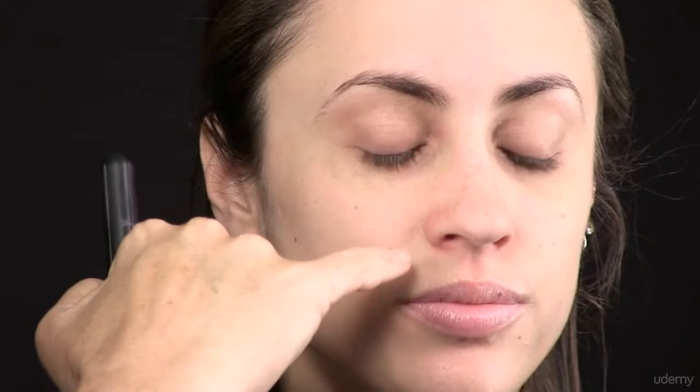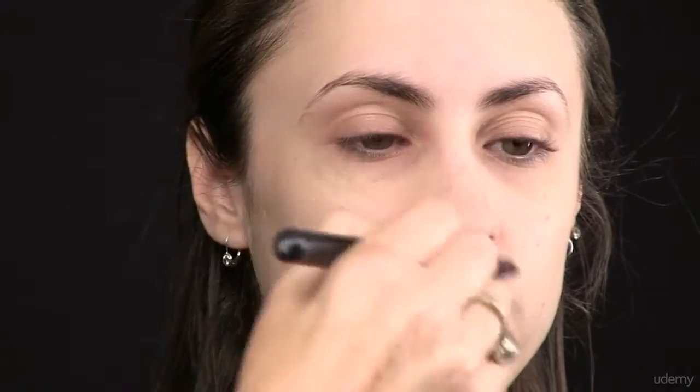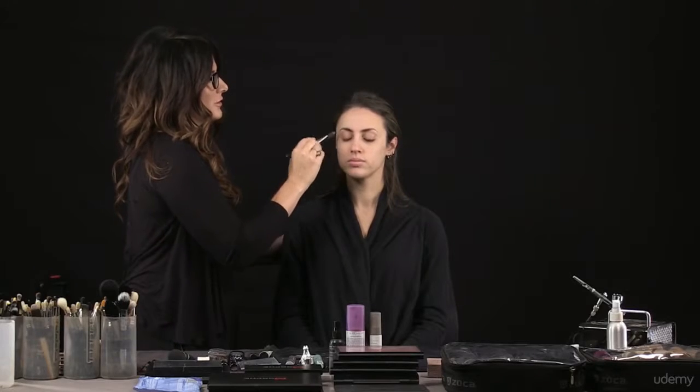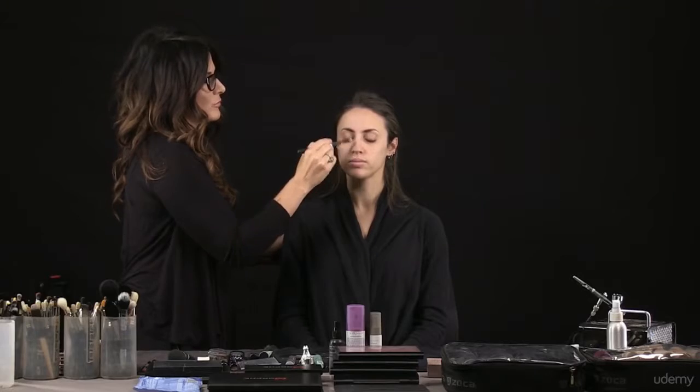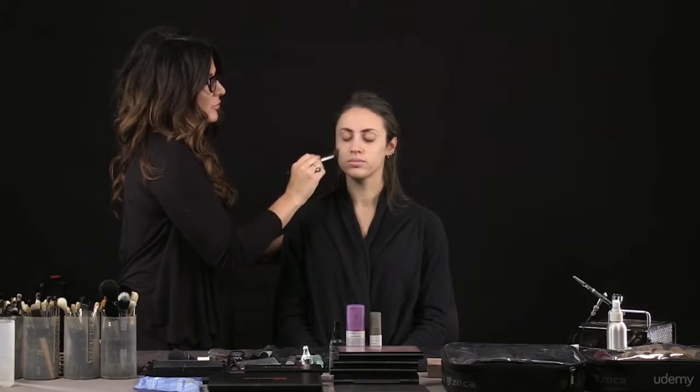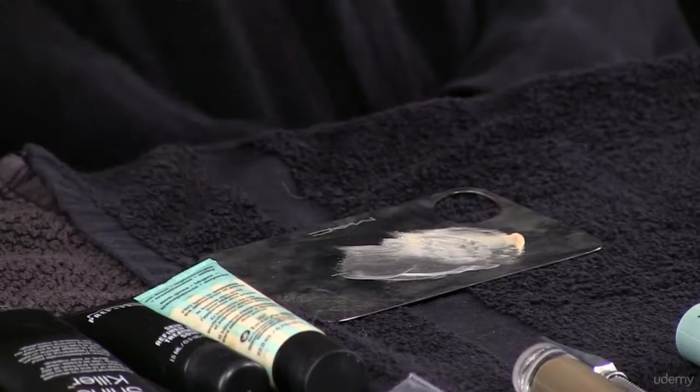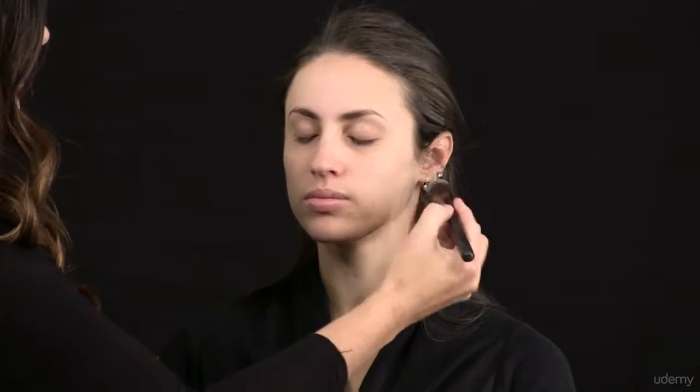Sometimes you'll have stubborn areas. I noticed Jessica does not have this, but a lot of times your clients will have some kind of dry or scaly skin area around the nose, sometimes on the chin. Just make sure that during the trial, you mention this to your bride so that she can work on that from the time of the trial to the actual wedding day.